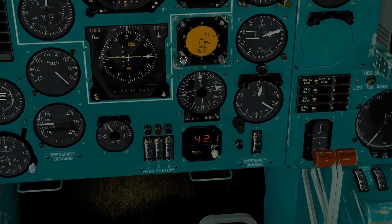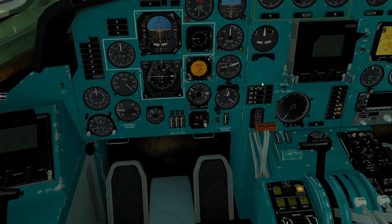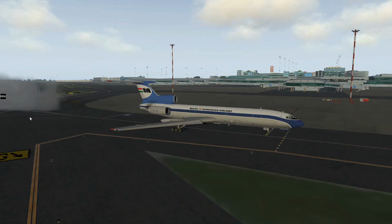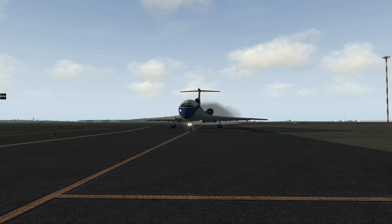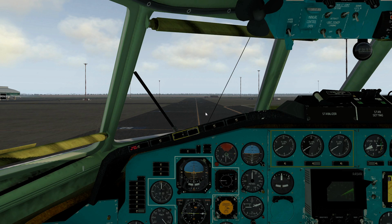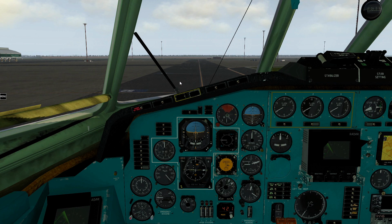Check brakes. And I do need to put 29,000 feet as our target altitude. 5,000 feet is the local transition altitude though, so 29,000 is set. Check the braking. Brakes check, okay. And we are taxiing, nice and easy.